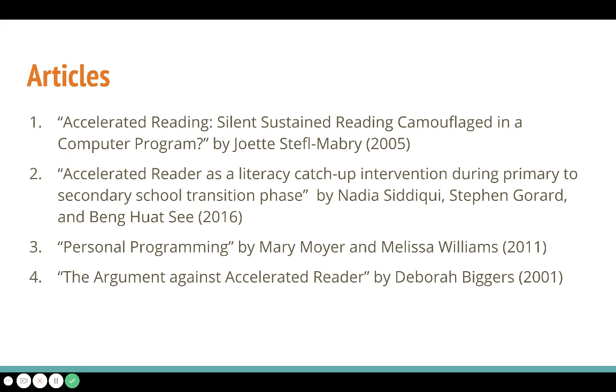So I'm going to review 4 other articles. We've already started on the first article by Joette Steffel Marby. Then I'm going to review a book by Tsuchiya et al., by Mary Moyer and Melissa Williams, and then also by Deborah Biggers. If you notice that the newest article in this list is from 2016, and the oldest is from 2001, there's a reason for that. As we know, Accelerated Reader was created in 1984, so a lot of the research that has been published is closer to that time.